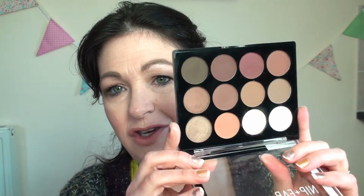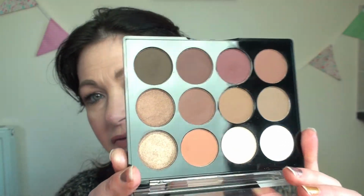So let me just open this up for you. As you can see, it's well used. I've used this a lot. And this is awesome because you put this on in the morning and it looks identical when you take it off at night. There's no wear in it whatsoever. It's really good.